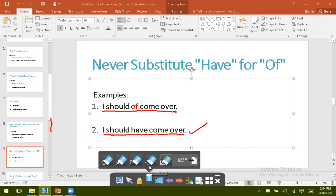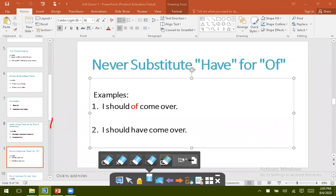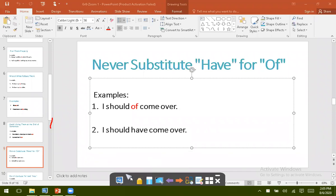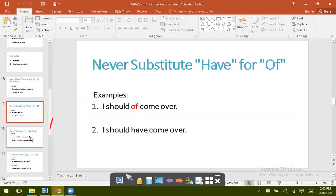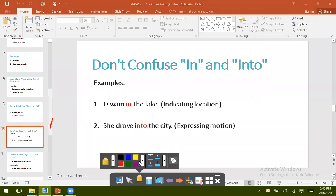Okay, the next rule is you don't have to confuse in and into. So how is it working? When you see in and into, you don't have to confuse yourself when you use the preposition in and into. Let's look at the first example. This will give you an idea on how to use the preposition in and into, or when to use it. So let's look at the first example.